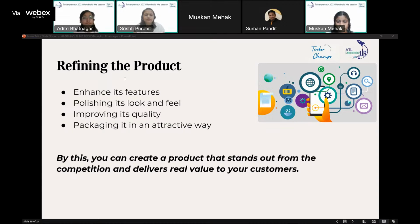Refining a product involves making improvements and enhancements to enhance its quality, performance, and market appeal. Here are some steps you can take to enhance and refine your own product. Enhancing the features of a product can involve adding new functionalities or improving existing ones to make the product more useful and appealing to your customers.